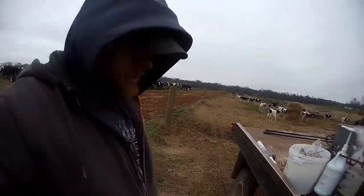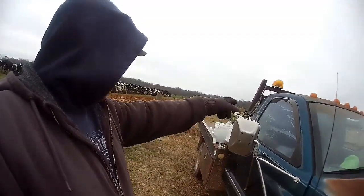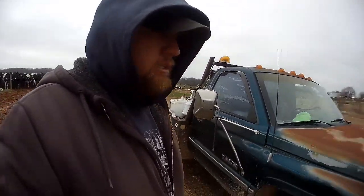We'll give that a day or two to set up, and then come out here. All I've got to do is slide the wires off the old post, hang them on the new one, tighten everything back up and put the insulators on, and it's done.